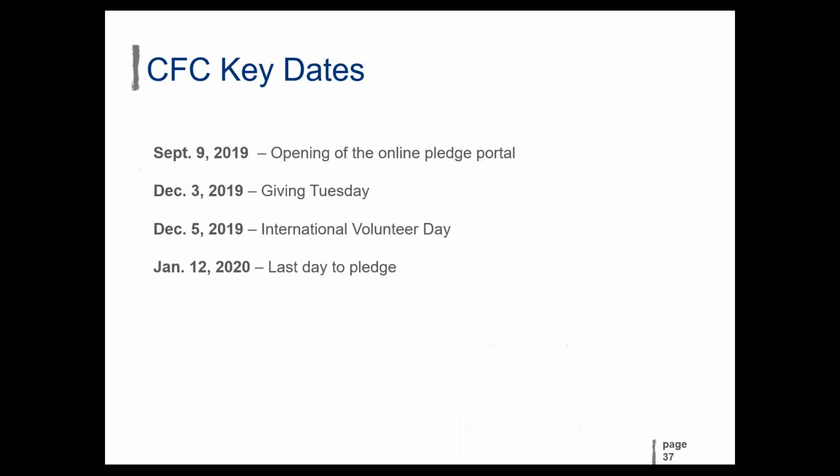And finally, the CFC key dates. This is early training, so you have plenty of time now to plan for what you want to do, because the opening of the event is officially on September 9th. That is when the online pledge portal opens. Another big giving opportunity that we hear about often is Giving Tuesday. This year that's on December 3rd. So think ahead. What do you want to do around Giving Tuesday to promote to your fellow coworkers?